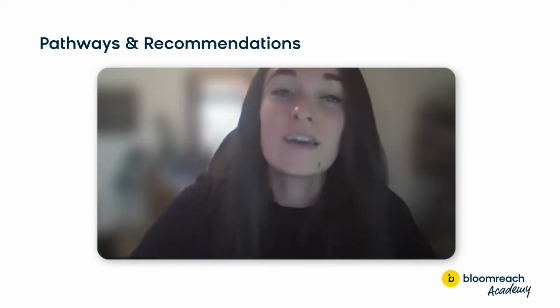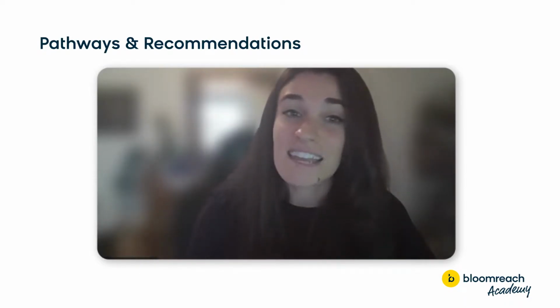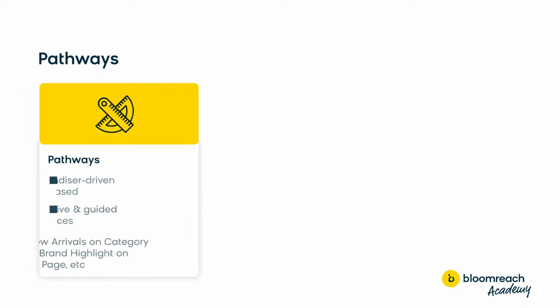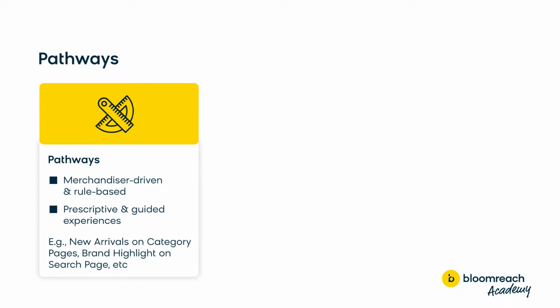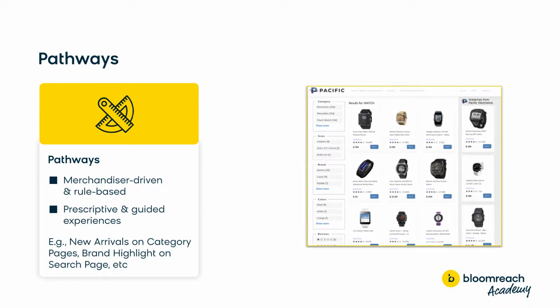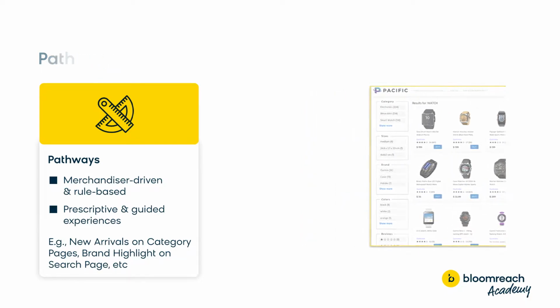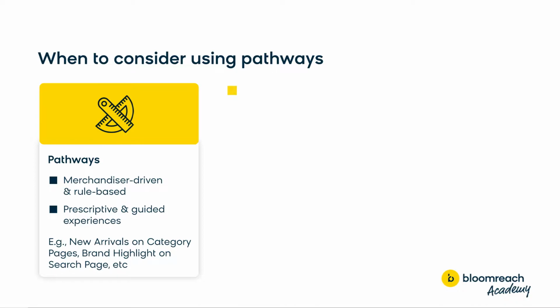But first, what even are pathways and recommendation widgets? Bloomreach offers two types of frameworks, and each of them are designed for a specific set of use cases to drive maximum value. Pathways provides unique experiences using the Bloomreach Intelligent Index while focusing on a specific business goal, such as promoting private label products or products with high inventory levels. You will use this widget to create guided experiences for your shoppers across search result pages, category or department pages, or even landing pages.